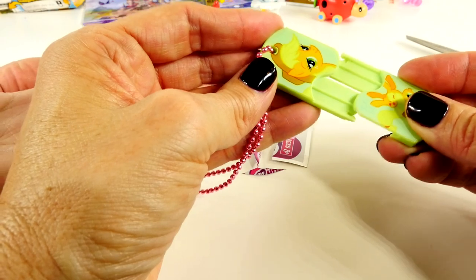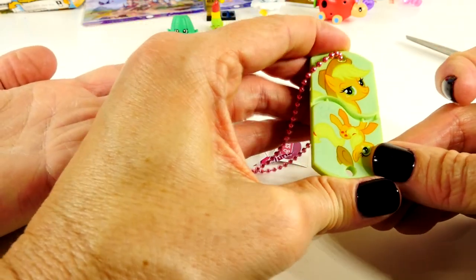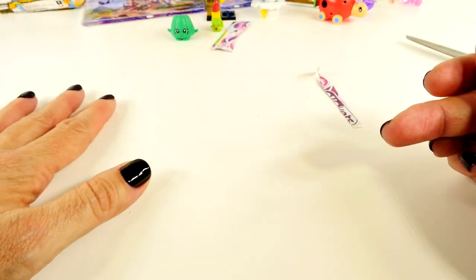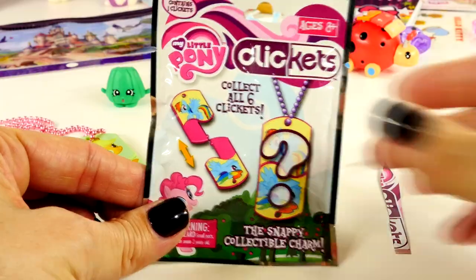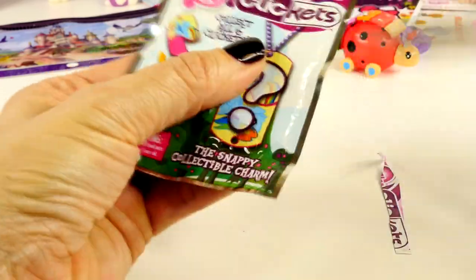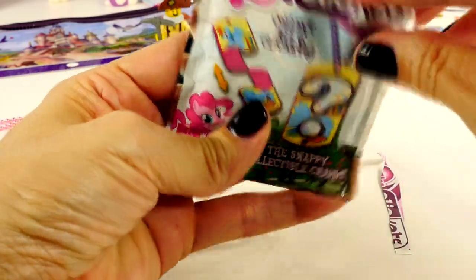And then... I'll take that. I was like, what's his hand doing creeping in here? That's my favorite horse. Brandon just stole my little pony Clicket. Okay, well, I guess I'm going to open another one. And I want to see how these things work together.